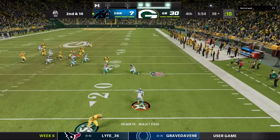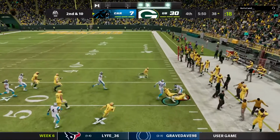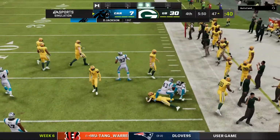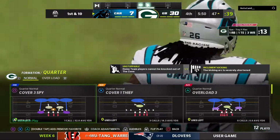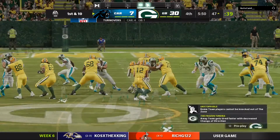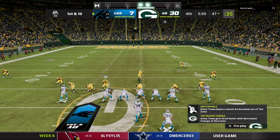Well, this is intercepted, intended for Hill. Dante Jackson picks it. And he'll get this back across the midfield stripe and down to the 47-yard line. So this is something we didn't see at all from this offense in the victory last week. That's a turnover. They didn't have any, but giving the ball away here in the opening quarter.